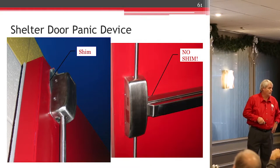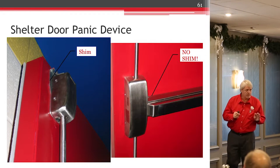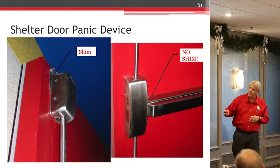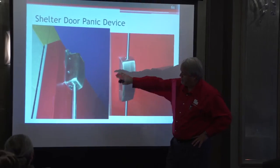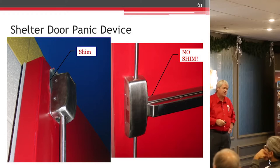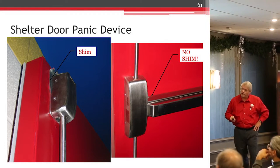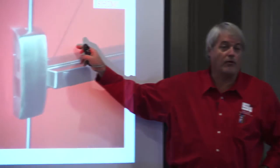Another continuous load path issue. When I talk about continuous load path, we are talking details. We're talking, in this case, a shelter door with a shelter hardware device. And you see that there's a shim back there behind that. It's hard to see with the lights on, but there's no shim behind here, and there was supposed to be.